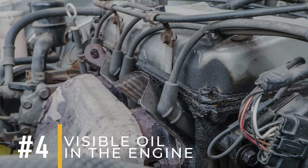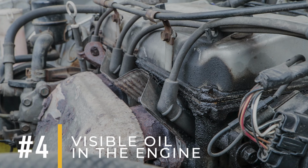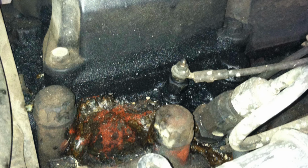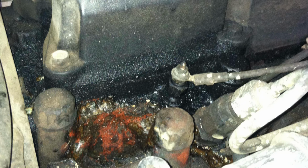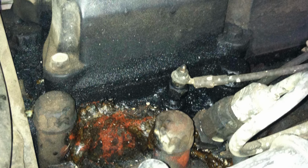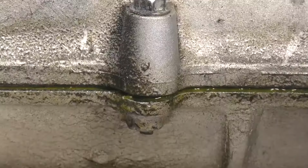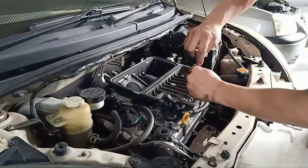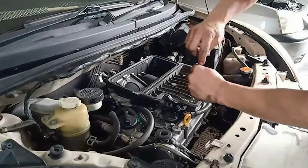4. Visible oil on the engine. You may also notice oil pooling or collecting on the engine block or other parts under the hood if your valve cover gasket is already faulty. This visual sign often comes with oil leaks and can indicate that the valve cover gasket needs to be replaced.